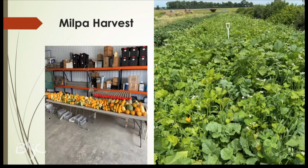The Milpa harvest, that is not all of what we harvested from it, of course, what's on that table, but some of it. And of course, you can see how it advanced along. And again, as it matures and becomes what it is, it's again fostering life and providing a home and a place to foster the life. Again, the Milpa harvest was donated to our local food pantries and homeless shelters here in the Bismarck-Mandan area.